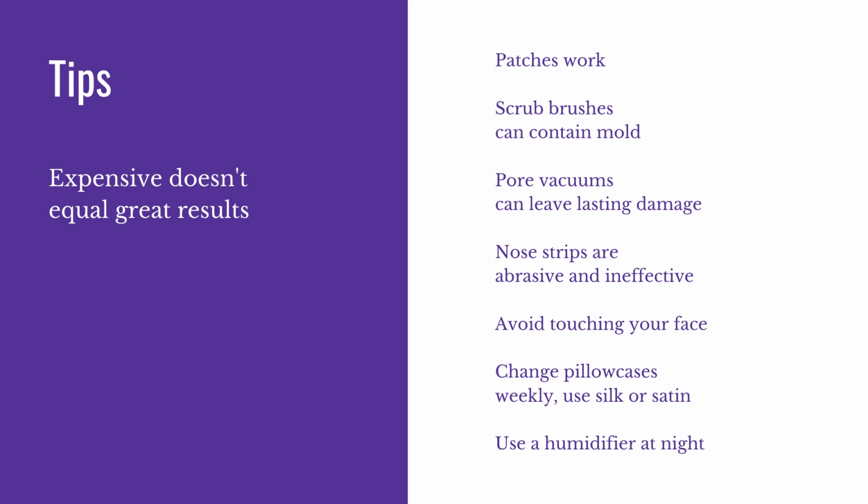Expensive doesn't always equal great results. Sometimes you're just paying for the packaging or because some celebrity has slapped their name on something. It doesn't mean it's necessarily a good product. You don't have to feel like you have to go spend thousands of dollars to have great skin.